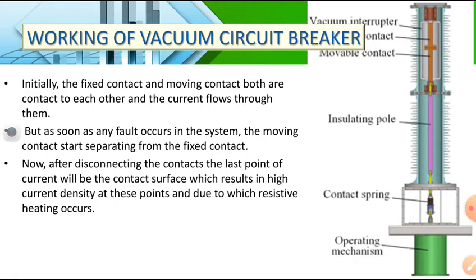Now what happened? After disconnecting the contacts, the last point of current, a charged particle, will be on the contact surface. Previously the contact area is more, so the current simply flows. Now due to the heavy current, the separation takes place and the contact area decreases. Then the current density increases at this point on the contact surface, due to which resistive heating occurs. So here the resistive heating develops due to the high current density.